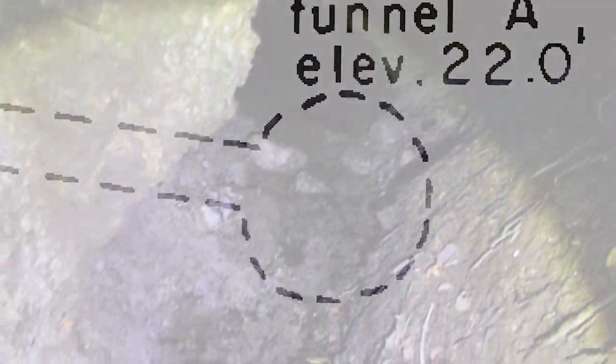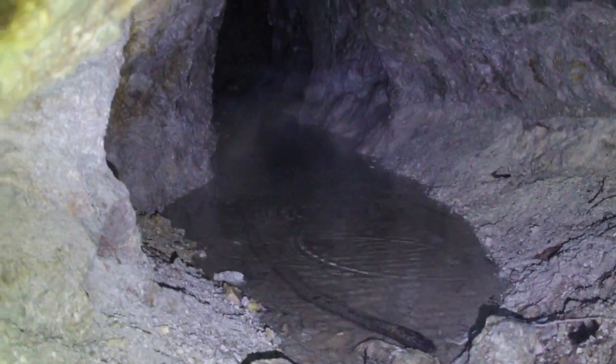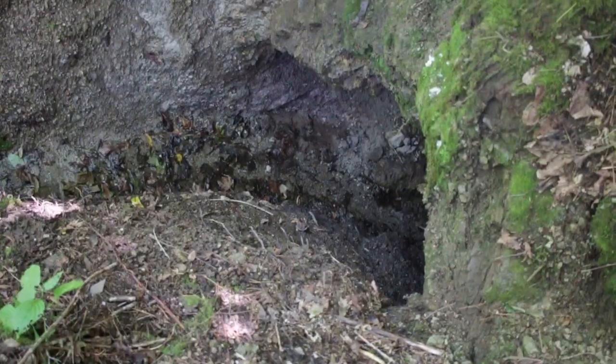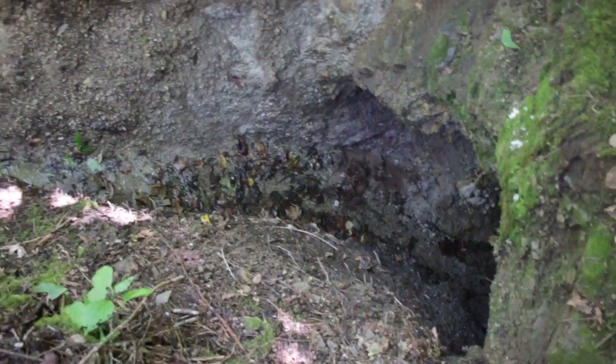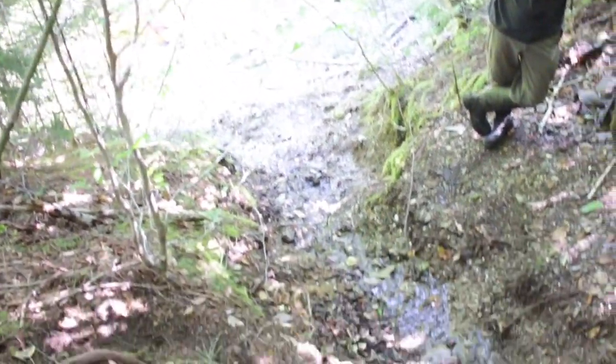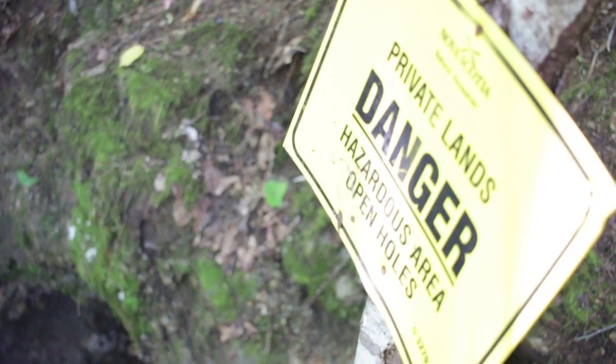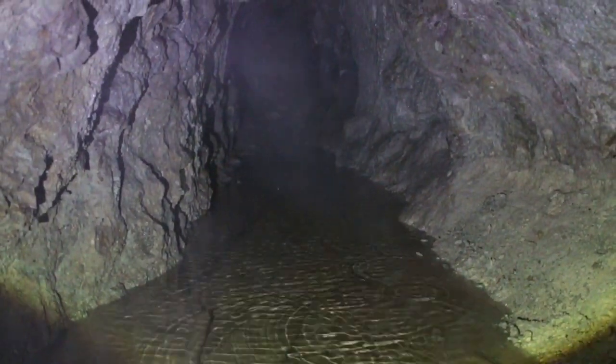Let's see what we've got here. There's a little bit of water in it. There it is. Yeah, she's not very big from the outside. We're gonna have a look once we're inside. Up from the riverbed. It's way up here too. Danger, danger. All right, here we are inside.